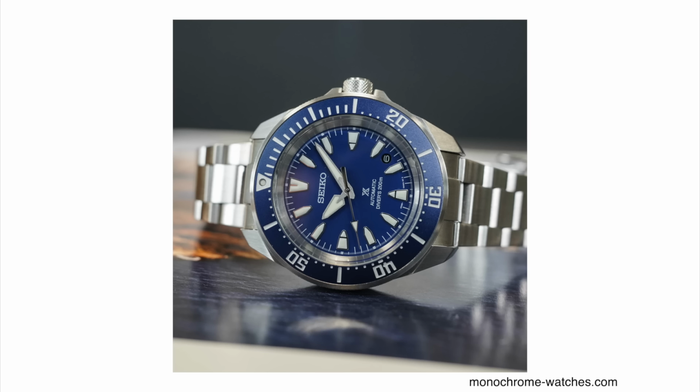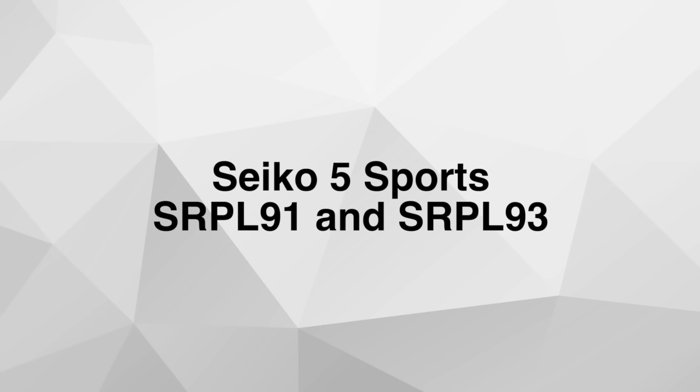other editions. And as far as pricing and availability, this will not be a limited edition, it's part of the standard catalog, and this watch is priced at 650 euro. And there's actually a couple more Seiko models this week, Seiko 5 Sports SRPL 91 and SRPL 93.